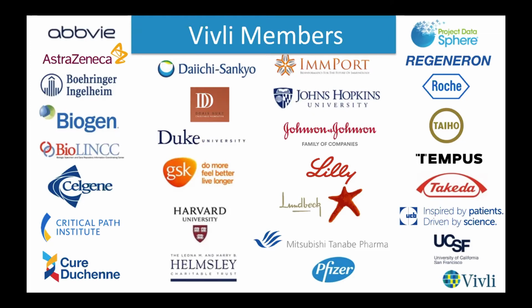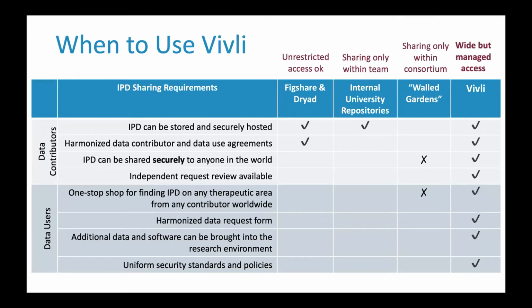Now, as a data contributor, when would you want to use Vivli? Because there are options out there. I would say that if you are fine with your data being accessible to everybody in a very unrestricted way, data sharing platforms like Figshare and Dryad, I would say, are the ways to go. Data can be stored there. They do have harmonized data contributor and data use agreements. You can't share data securely. Once it's shared on there, it's gone. People have a copy of the data. They can share it any way they want. No independent request review, and so forth.